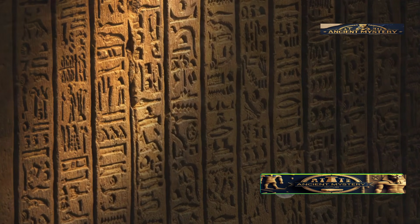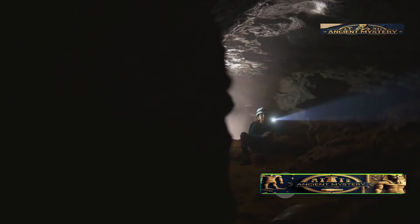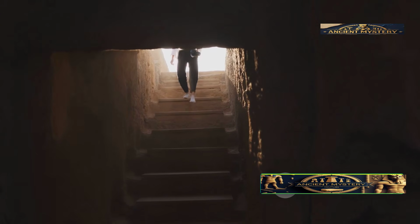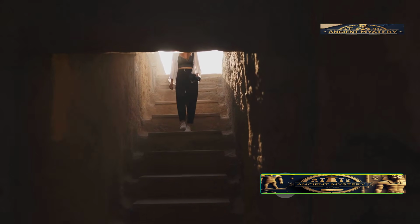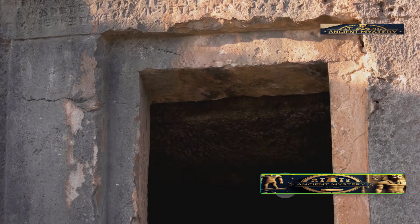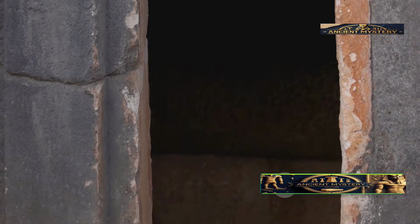Listen to Alban's words. This pyramid is not open to the public. I don't know what conditions I'm going to encounter inside. I feel quite privileged to be able to enter this monument that very few people have seen. It's quite emotional. Can you imagine the excitement? Can you feel the anticipation of stepping into a place that's been sealed for decades?